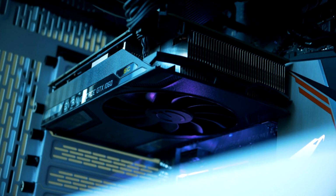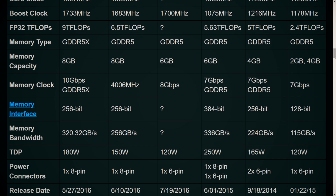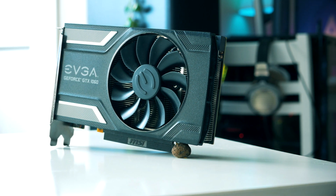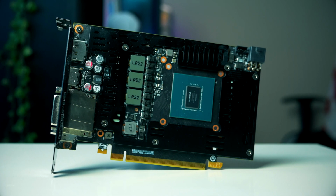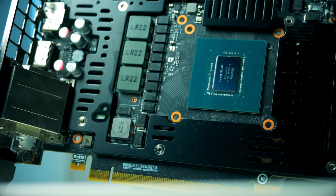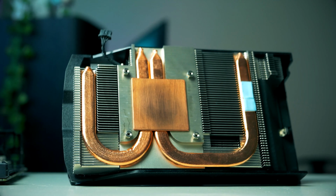Now before we dive into the test results, let's start with the specifications. When it launched, the Founders card from Nvidia had an MSRP of $299, while this particular card was a little bit cheaper, and I think it sold for something like $220 to $249 US. It's got a 192-bit memory bus and 6 gigs of GDDR5, so in other words, a pretty sweet upgrade over the 960, which only came with up to 4 GB. More VRAM is especially important if you want to crank up the resolution, and we will soon find out how this card handles 1440p. But anyways, it's got 1280 CUDA cores and a boost clock of 1.7 GHz.